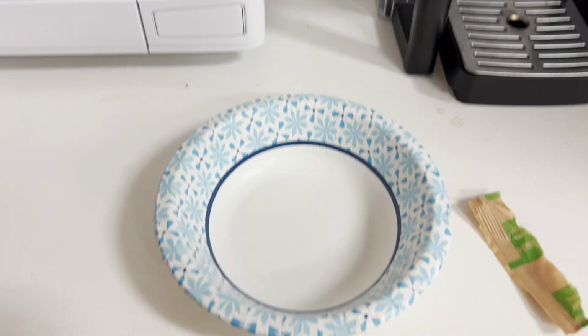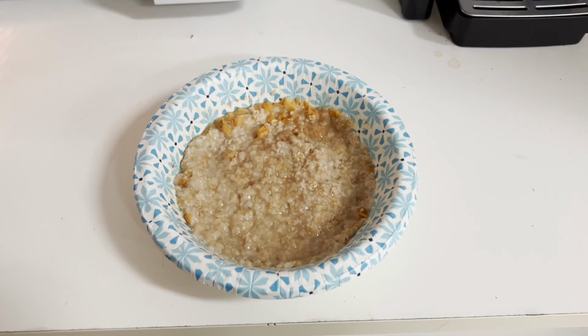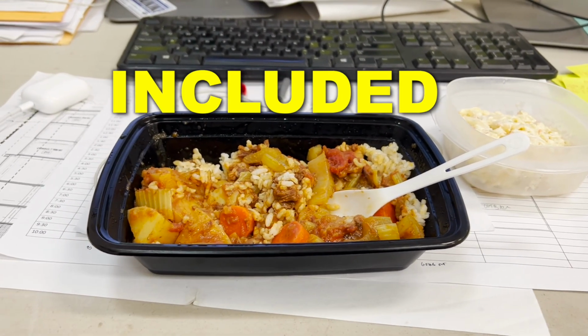So now we'll go on to Tuesday, headed off to work, and I remembered my breakfast that morning, so I ripped open a bag of oatmeal and went to town. But for that packet of oatmeal, it's about 60 cents. Had my beef stew for lunch from the night before, so that was included in that whole grocery cost.